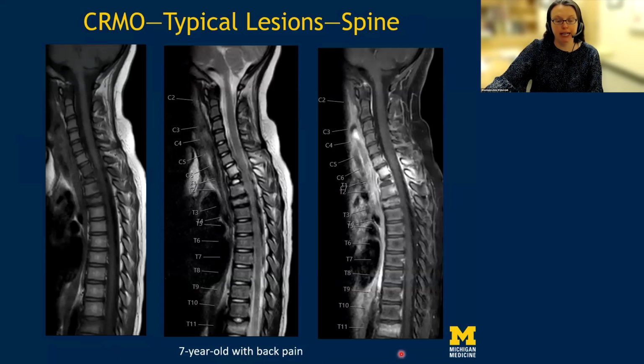I'm going to start by suggesting that we look at these mid thoracic vertebral bodies here. These have a normal T1 weighted signal where we see slight hyperintensity, but not as dark as muscle, not as bright as the subcutaneous fat, also with normal signal on T2 weighted and post contrast images. And let's contrast that to some of the other vertebral bodies that we see that have multiple different findings that we see with CRMO.